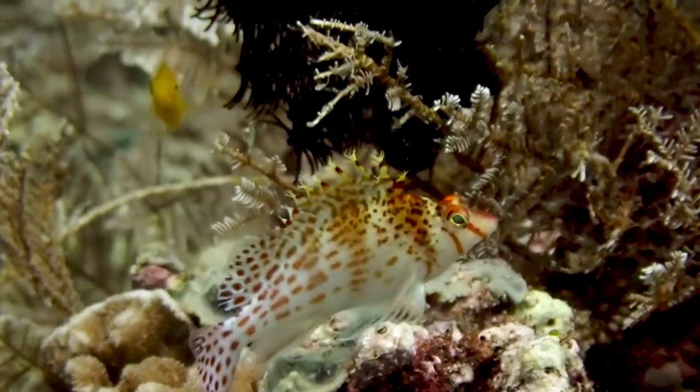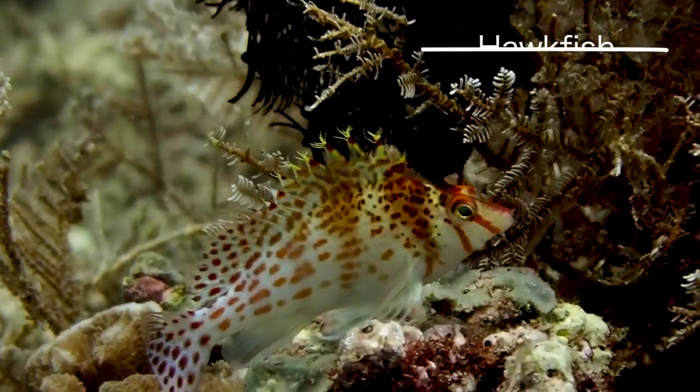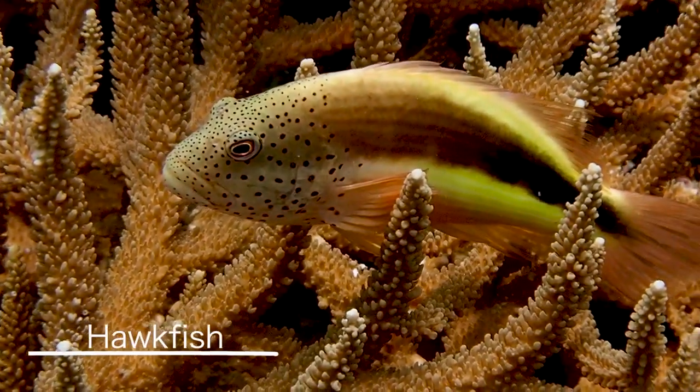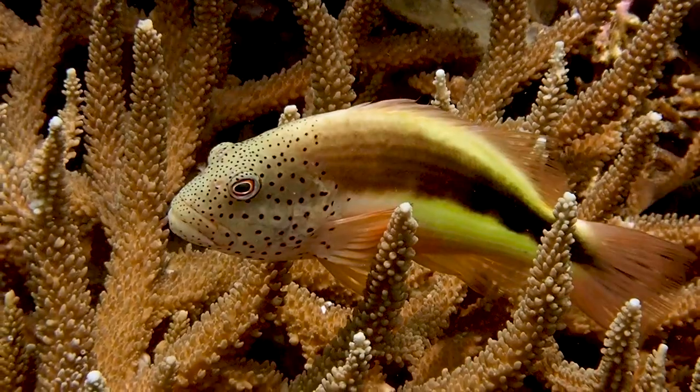Hawkfish made an appearance, but little did I know until researching later that there's actually many different species of hawkfish, and this one is an even more colorful variation.